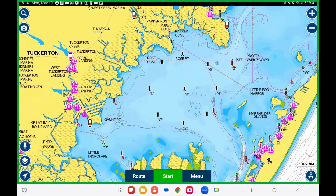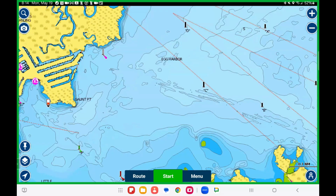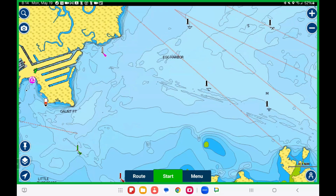Okay. Ed, did you have anything that you wanted to cover in this area? No, just in that area by Gaunt Point right there by Tuckerton Beach, there are a couple oyster farms that project out into the water now, those big black cages. They're marked with white buoys, but it's quite a few. I'm glad to see them. They help the water quality, but you just got to be aware of them.